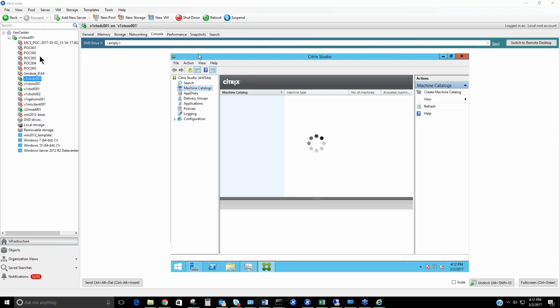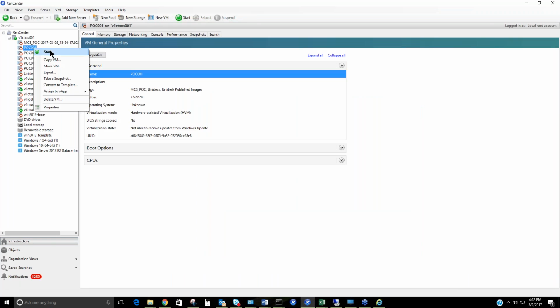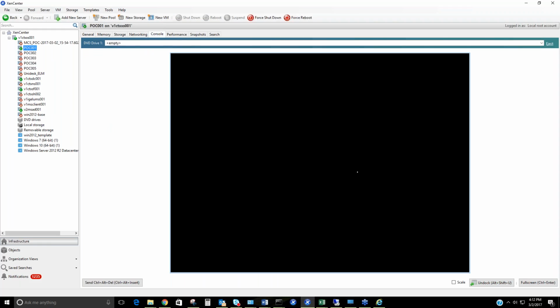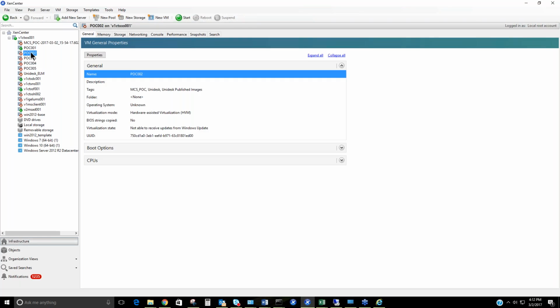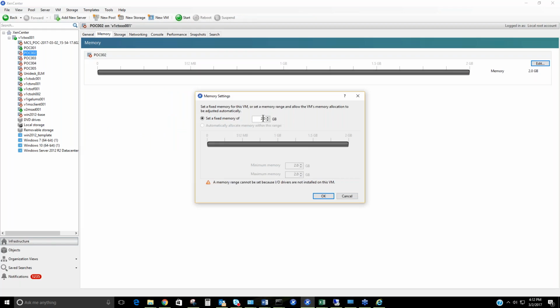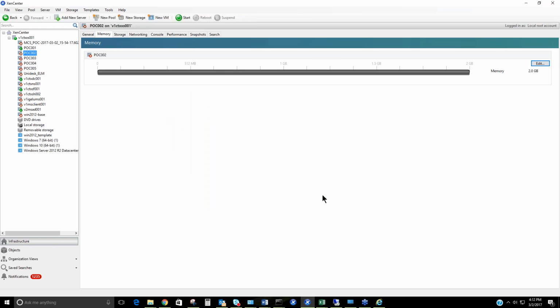So for the sake of time, let's do this. I'm going to power up one of these guys, and let's jump into it and see what it actually looks like in terms of the layers all coming together and functioning properly. And while I'm doing that, I might take this guy and edit him and give him a little more memory and see if that helps our story some.